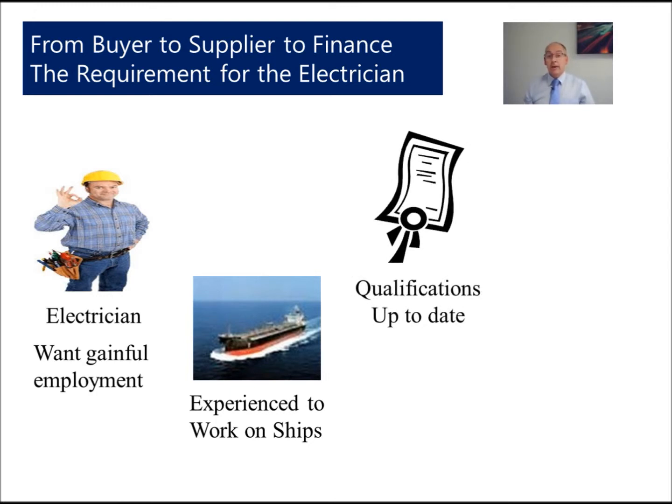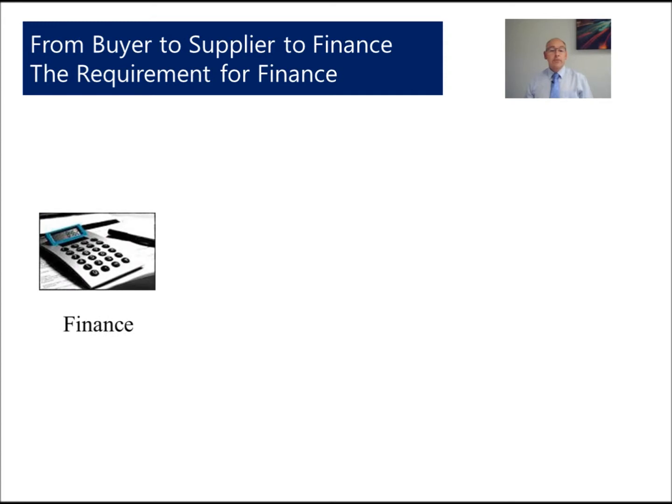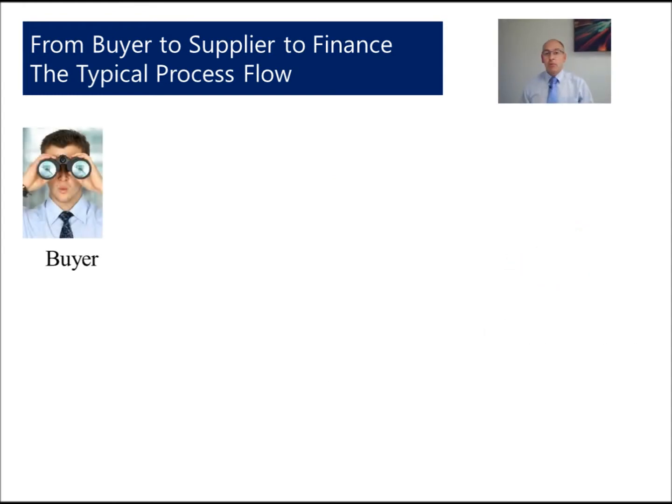Not only do they need to work with the buyer, but also to provide the organisation's finance department with the relevant information so that they can get paid as and when the work is done. Now for the finance department, they want to know, who is this person? What is their name, their address, telephone number, VAT number and bank details, so they can find out how to pay them.